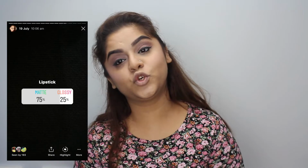The last step is the lip color, and you chose matte plus nude color, so I chose the Europe Girl lip color in the shade Dubai Girl. This is such a beautiful nude plus matte lip color, and I will apply this on my lips.